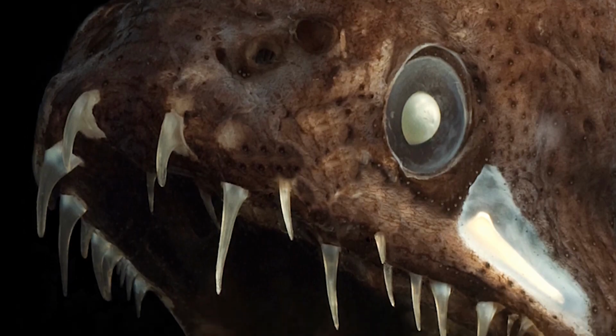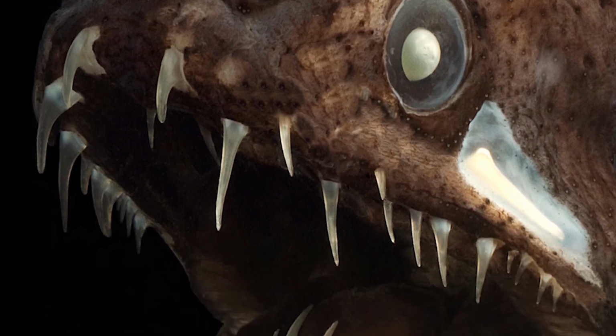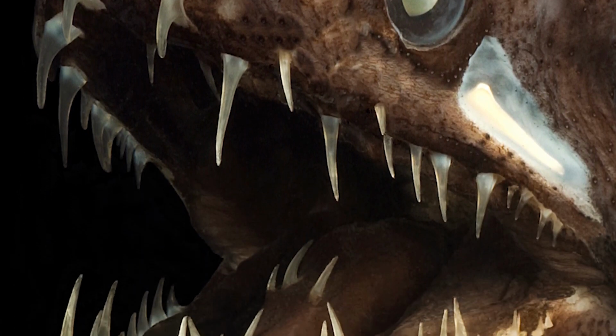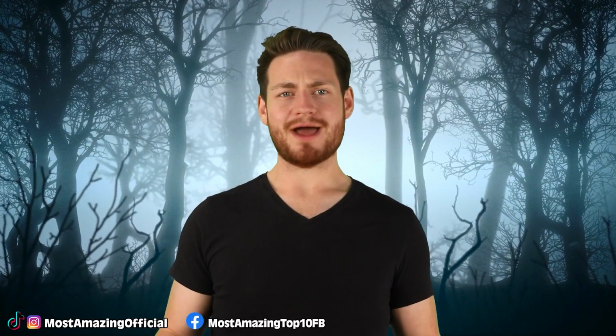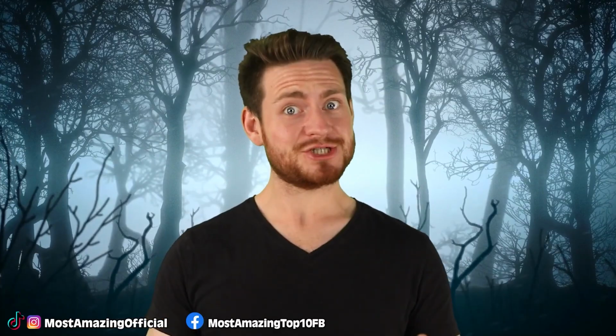Some believe that the red glow is used to signal its deep water brethren, while others believe it to be a signal of the dragonfish about to pounce. Either way, a glowing red fish sounds terrifying to me no matter how big or small, so I'ma stay in the shallow end. At number 8 we have the deep sea hatchetfish.